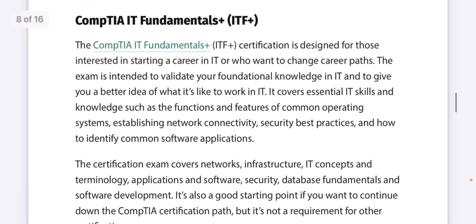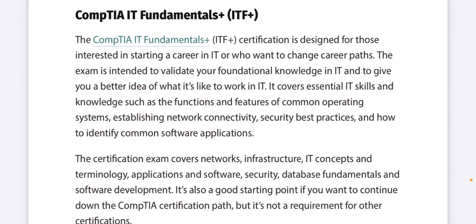Let's move forward. The CompTIA IT Fundamentals Plus, ITF Plus. The CompTIA IT Fundamentals Plus certification is designed for those interested in starting a career in IT who want to change their career paths. The exam is intended to validate your foundational knowledge in IT to give you a better idea of what it's like to work in IT.